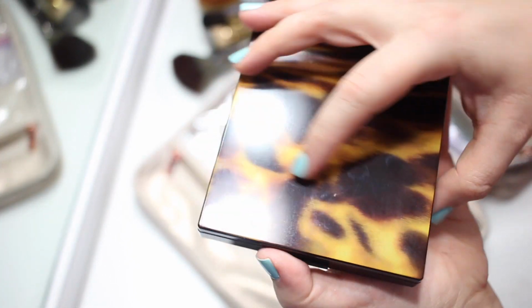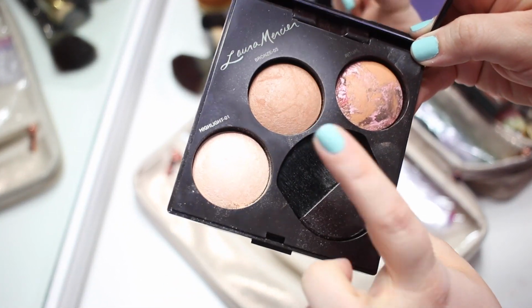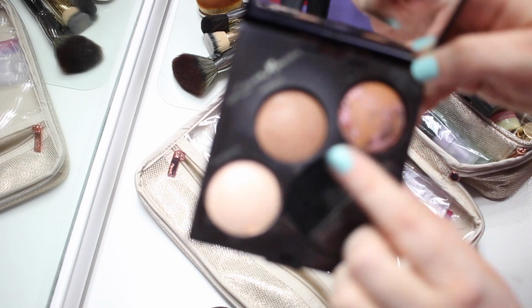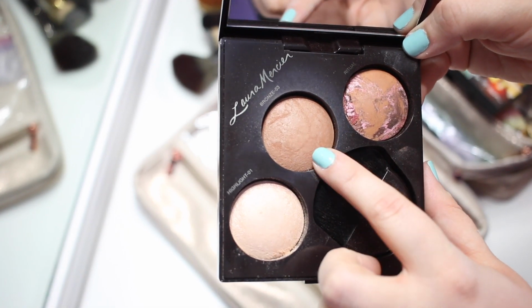And last but not least, I'm gonna take this palette from Laura Mercier. This is actually the palette that I wanted. This is a bronzer I kind of wanted to use. This one also works as a bronzer, just a little bit darker, but this is the one that I really like, the bronzer 03, and it's in this palette.